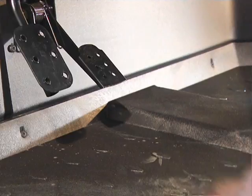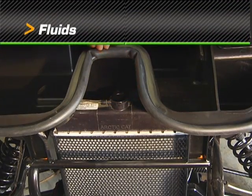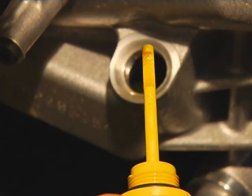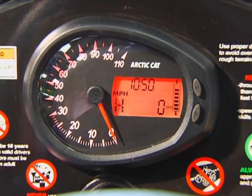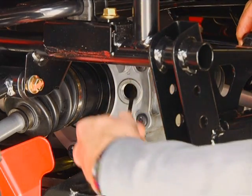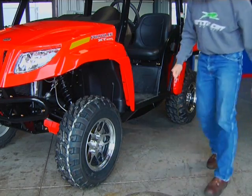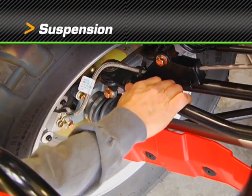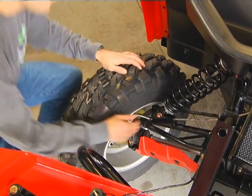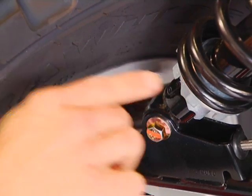Check that the coolant level is at the bottom of the radiator neck. Check that the oil level is between the full and add marks. Check that the gas tank is full. Check that the differential or rear drive fluid is at the proper level. And check around the machine for fluid leaks. Check that the suspension ball joints and tie rod ends are free and secure. Check that the shocks are secure and not leaking. Check that the preload on the shocks is the same on each side, and clean out any debris caught in the suspension.